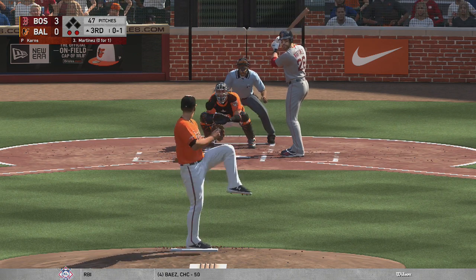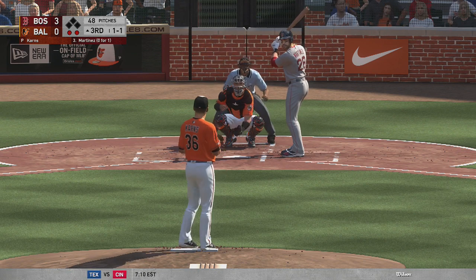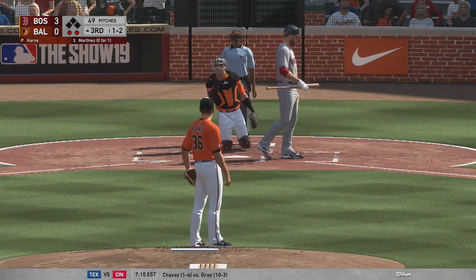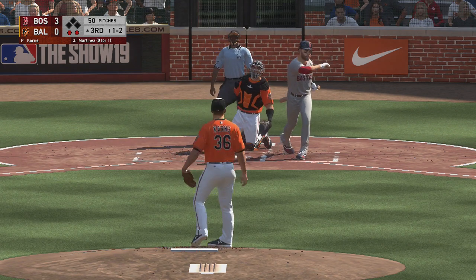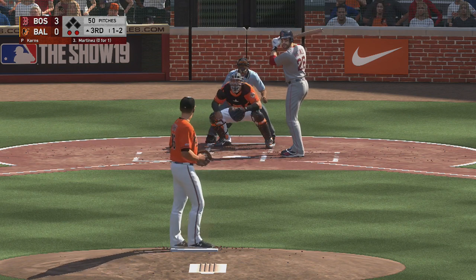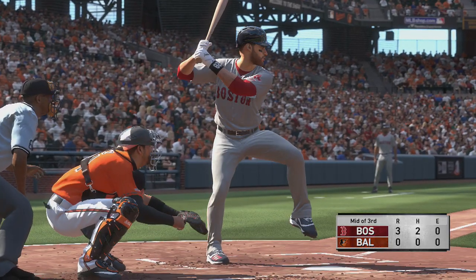The windup and the 0-1. Tries to shave the corner with that pitch, but it's 1-1. 2 out, nobody on. A little behind on that swing, and now he'll try to shorten up maybe and protect the plate. The 1-2. Again, he sends it out of play. Now a fastball swung on and missed, and that is out number 3. Down in order go the Red Sox, but they lead it 3-0.